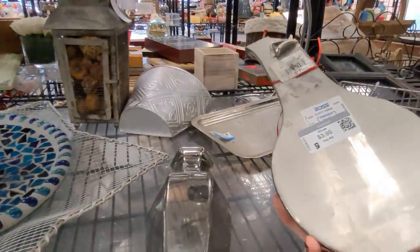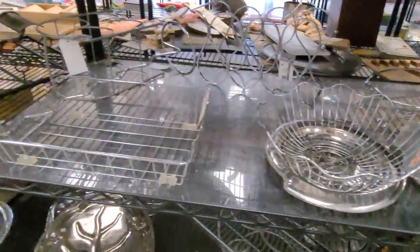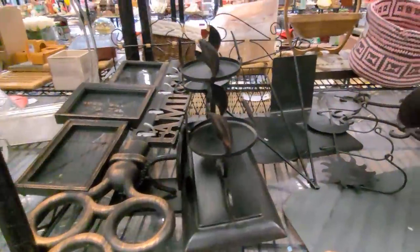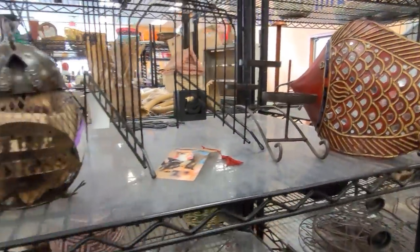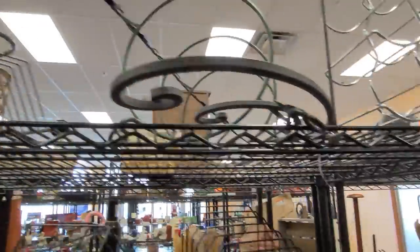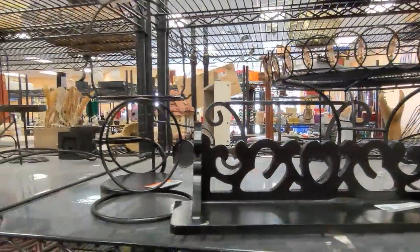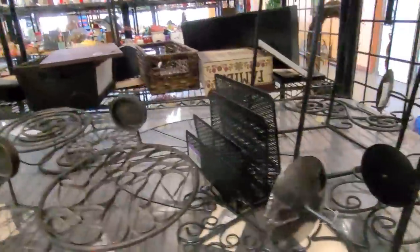Here's a couple of wall art pieces. Unfortunately, the top of this one is broken. This is the silver metal section. Racks and platters. Display pieces. Candle holders. And into the black wire and metal. It's a decorative fish and a little chick cork holder. Lots of sconces. Here's a little tea light holder. The shelves. Some big wall art with candle holders there.